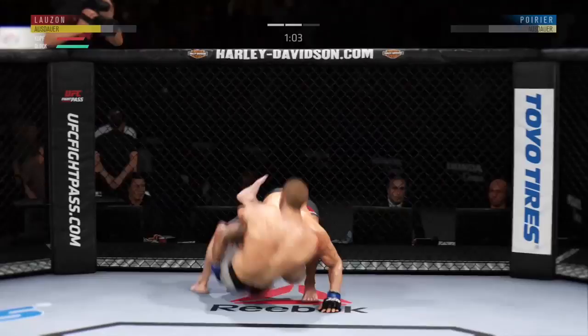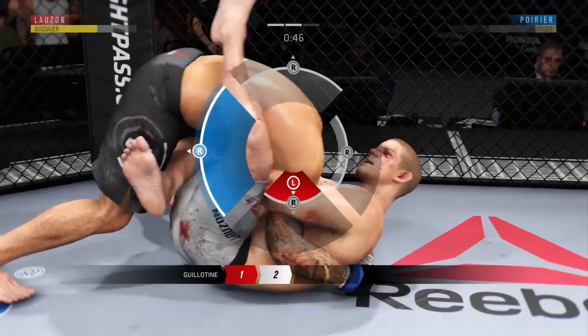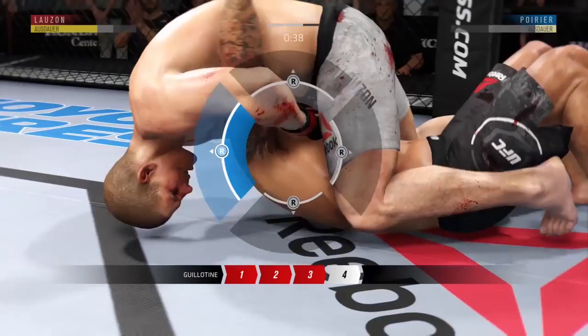Oh, he went for a guillotine. Arm in guillotine here. Got the leg over the back. Flips him over into the mount. It's getting close. This could be it. He might be forced to tap. This choke is getting tighter and tighter. He's got it!